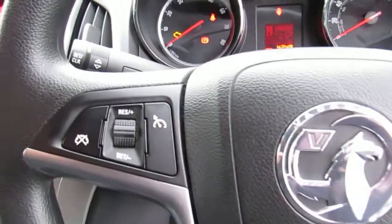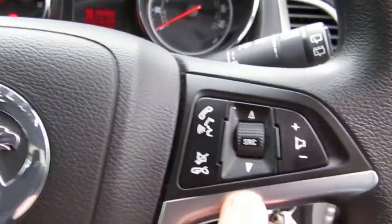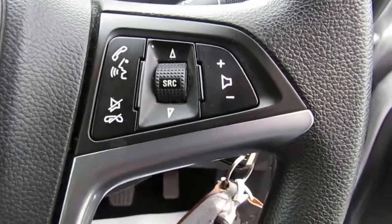Come and have a look on the steering wheel then. You can see you have your cruise control. On the other side then you have volume and also your Bluetooth control as well.